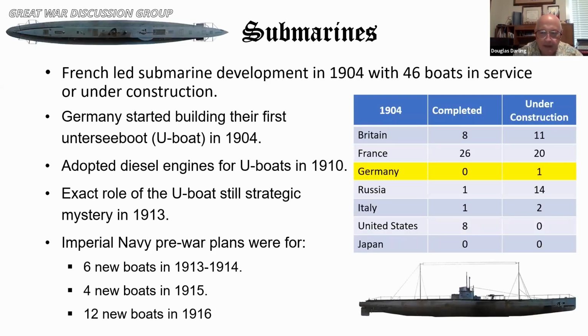Submarines. We learned a lot about them during the war. The French in 1904 were in the lead with most boats under construction. Germany was just starting their first boats. In 1910, they adopted diesel engines. All countries didn't really know how to use submarines right prior to the war. They had lots of theories.